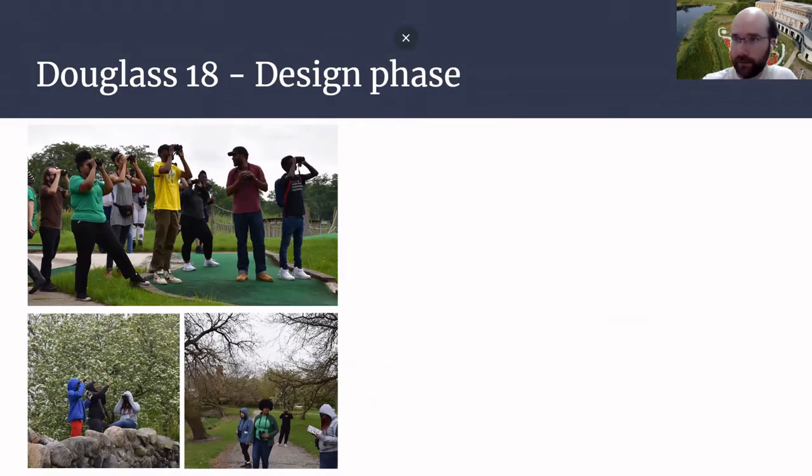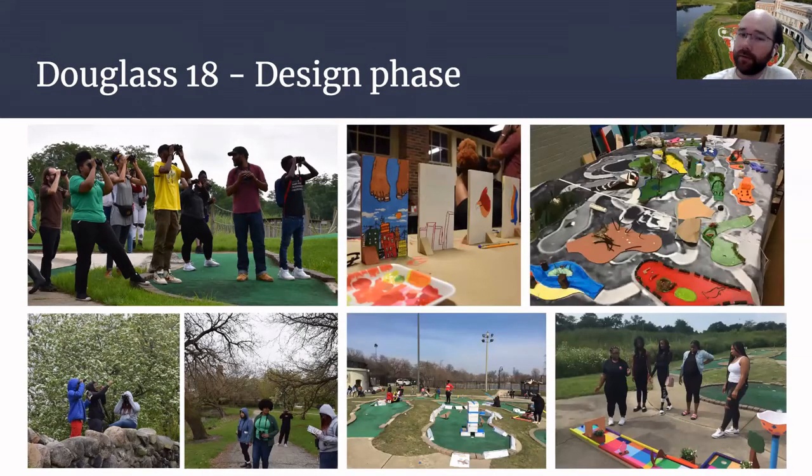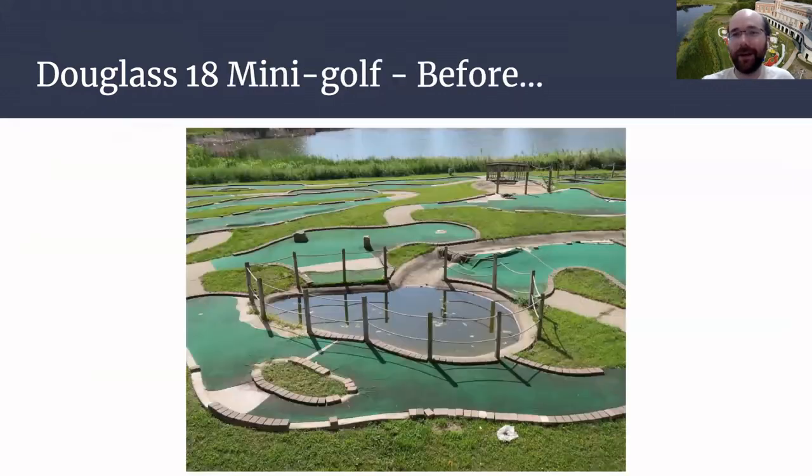And then they took all this inspiration and designed the course. You can see assorted stages of planning, both like practice with art, the initial prototypes, the on-the-ground prototypes, and yeah, even the full-scale trial version. And initially it looked like this, decent spot for walking, but not particularly good if you want to play mini golf.